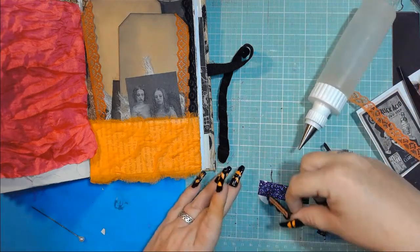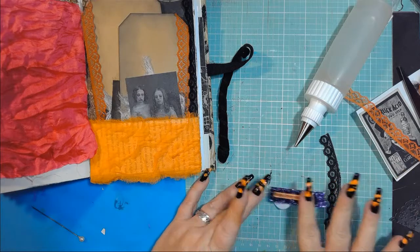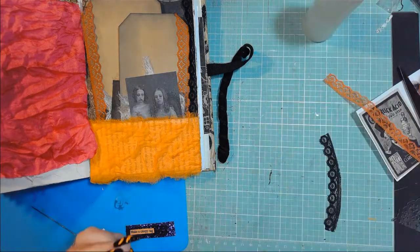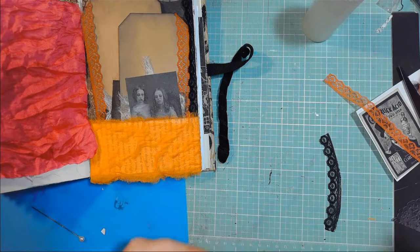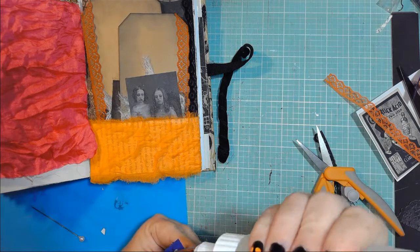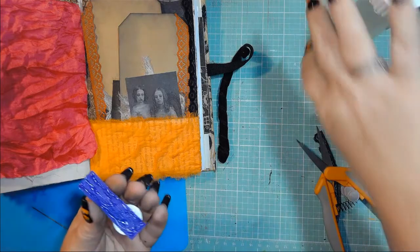Some of that across there. Look, I'm using my purple. I got brave. Now I'm going to put a little on my number. I was going to trim that off, but I think I like it, so we're going to leave it. Alrighty.